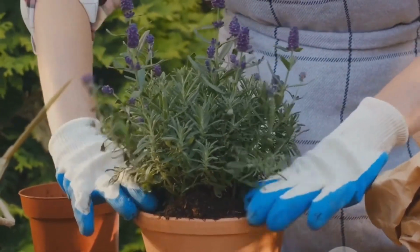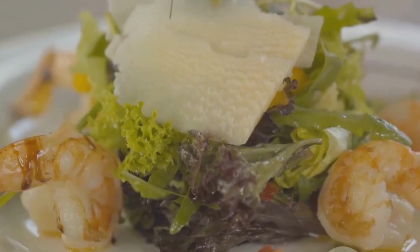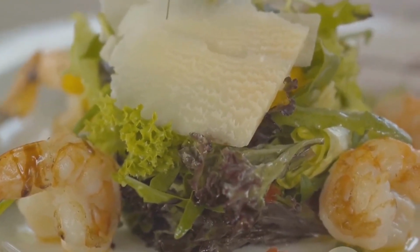So, if you're looking for a unique gardening project or simply want to expand your culinary repertoire, why not dive into the world of edible aquatic plants? It's a journey that promises to be both enlightening and delicious.